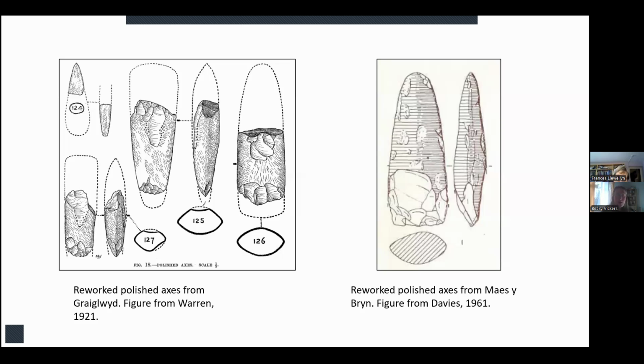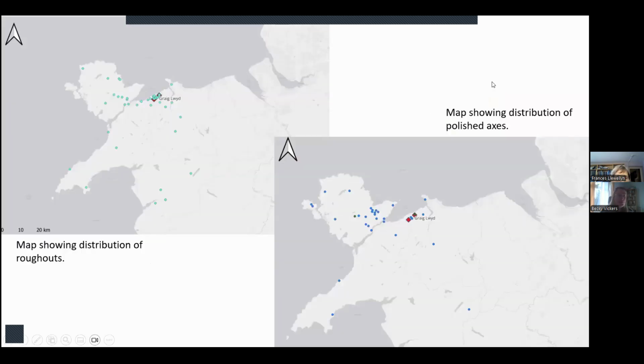So on that note, my final slide is a little bit about how axes are moving away from the sources. I'm going to show two distribution maps that demonstrate how roughouts and polished axes are found in the immediate area. This data comes from the HER, from recent excavations and from museum collections, and each point indicates where a roughout has been found rather than how many roughouts.